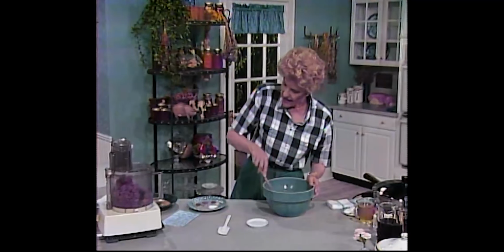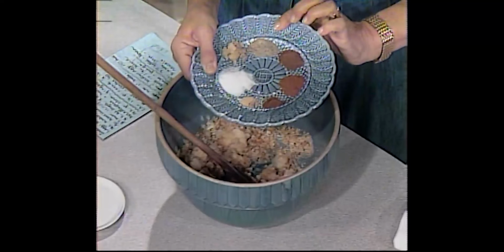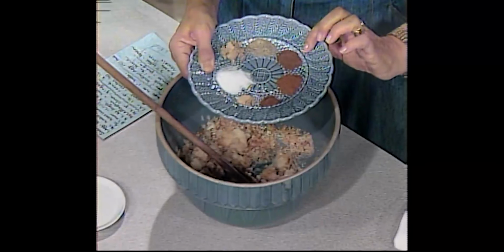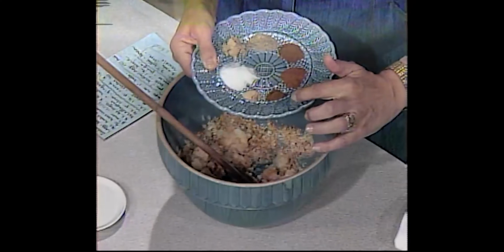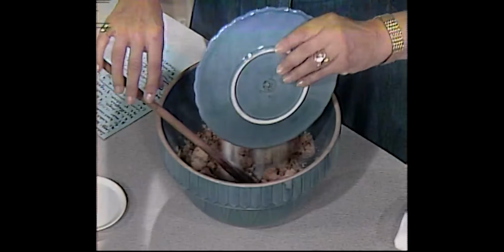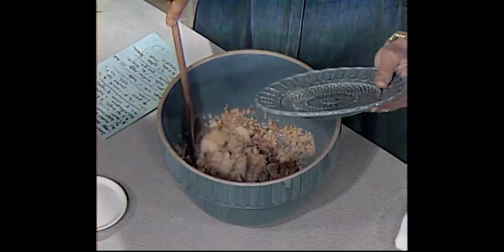And then the spices are very nice, and I'm going to read them aloud to you. And there's a list, so get out your pencil and paper. We have 1/2 teaspoon of brown sugar, 1 teaspoon of salt, 1/2 teaspoon of pepper, 3/4 teaspoon allspice and nutmeg, and 1/4 teaspoon each of ground cloves and ginger. And mix that all in too.